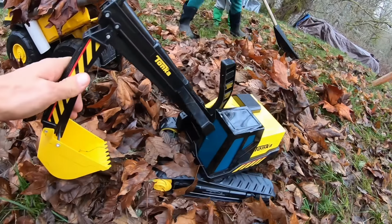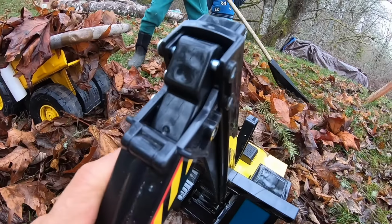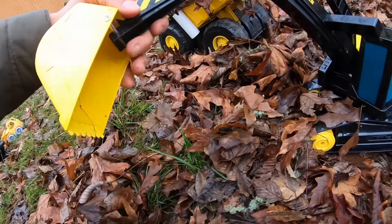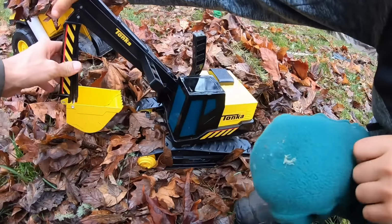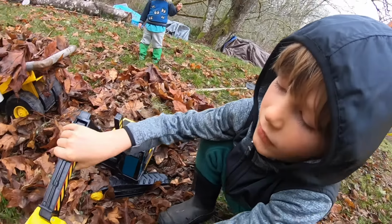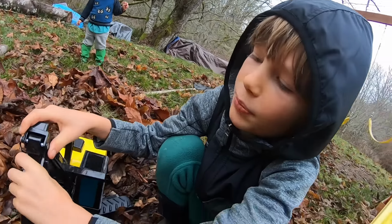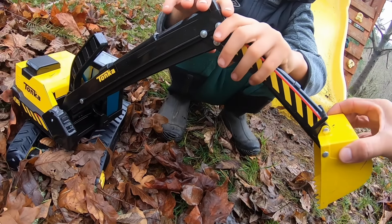All right, I'll scoop up some more. This thing is pretty cool. I am concerned about that little weak point right there, but overall, it looks pretty cool. Yep. Looks pretty tough. And the bucket's metal. Even if the plastic does break right here, we'll just be able to put a hinge right there, like X-Key, remember?